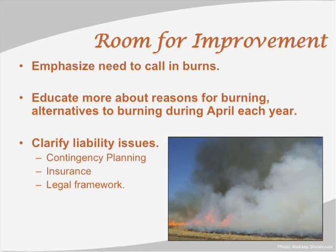We need to emphasize more people to call in their burns based on satellite estimates. The number of acres burned and the number that are reported, there is a significant discrepancy there. We need to continue our work on alternatives to burning in April each year. And we need to clarify liability issues.